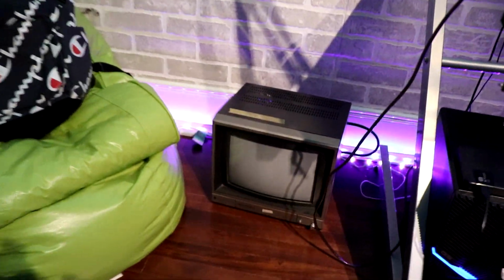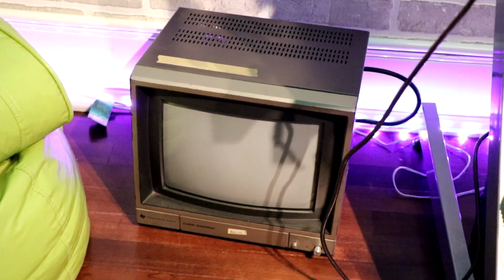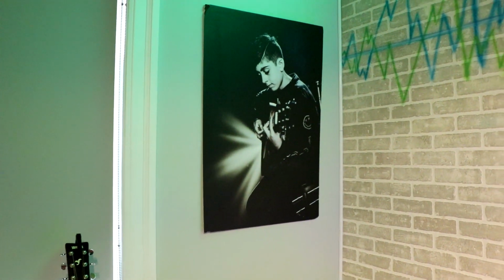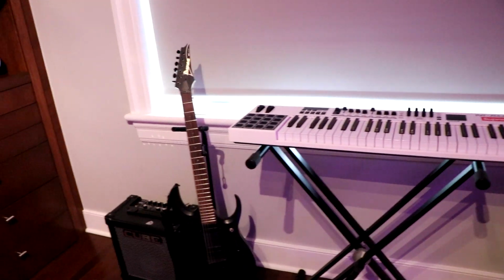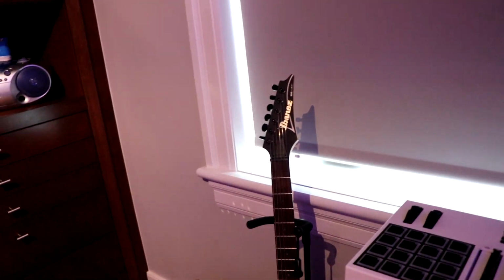Now, what I'm trying to do with the monitor is use it to achieve some very cool effects with the camcorder. It's hard to explain, but I'm probably going to be using it in this video. And of course, on the wall, we have a picture of me playing guitar because, you know, it's my little music shrine. For those who don't know, my life is heavily based around video and music production. I love both of those fields of creativity. It's just always been a passion of mine.